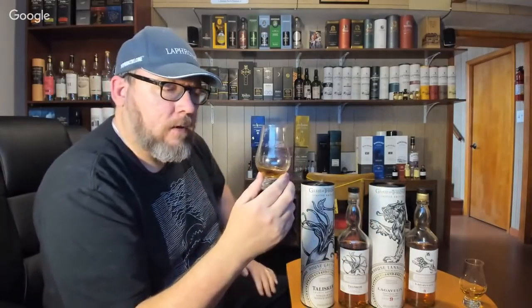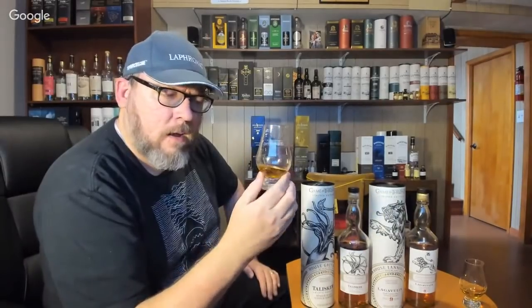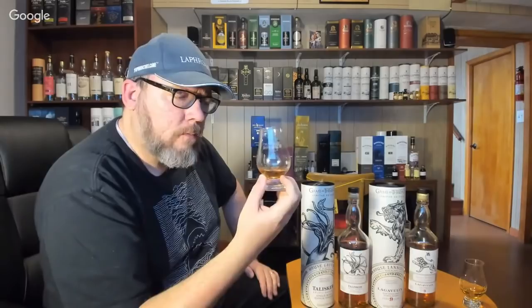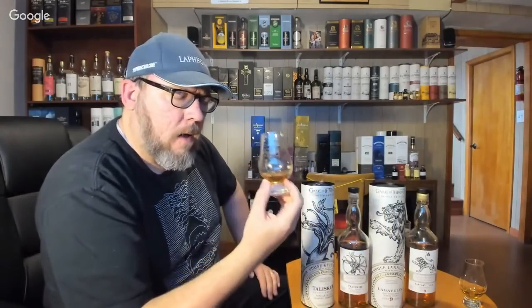I'm not sure if you're talking about the lemon on this guy. Oh, you're talking about the... never mind. I don't get any lemon on this, thankfully, at all. This is not a citrusy dram. This is more butter cookie, sugar cookie, seashell, white pepper.